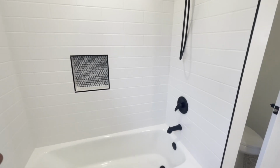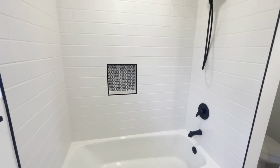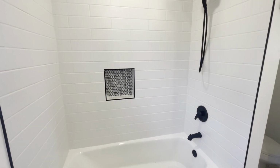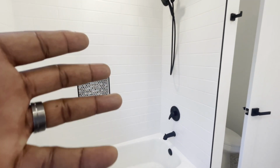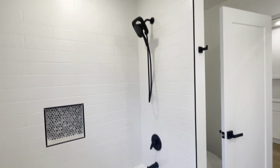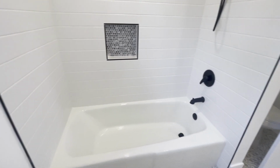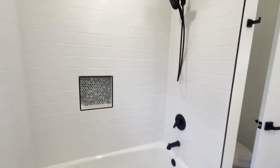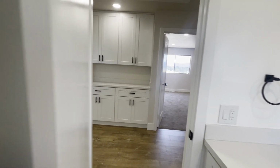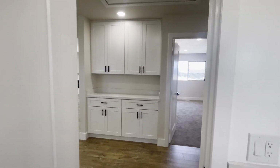And then you have this bathtub shower with the subway tile, large subway tile, which is really nice, and also black hardware with the faucet in the shower, right? So very nice. It's a bit of a small bathroom, but it looks like it's the shared bathroom. It's not the master bathroom. And then obviously a toilet there. So very nice.